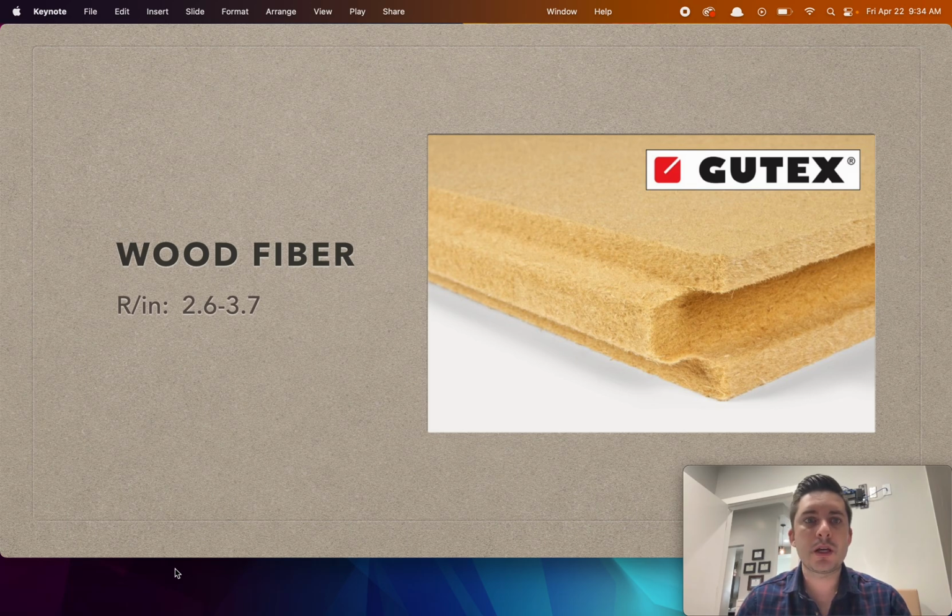Today we are going to be talking about a couple of insulation types you've probably never heard of. And then after this, we're going to move on to synthetic products, foams, spray foams, things like that. So stay tuned for that video. Let's get started with wood fiber.